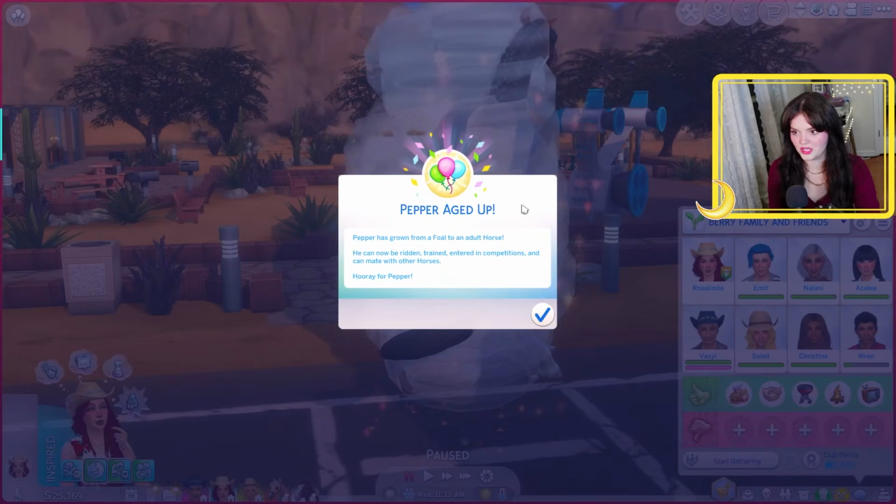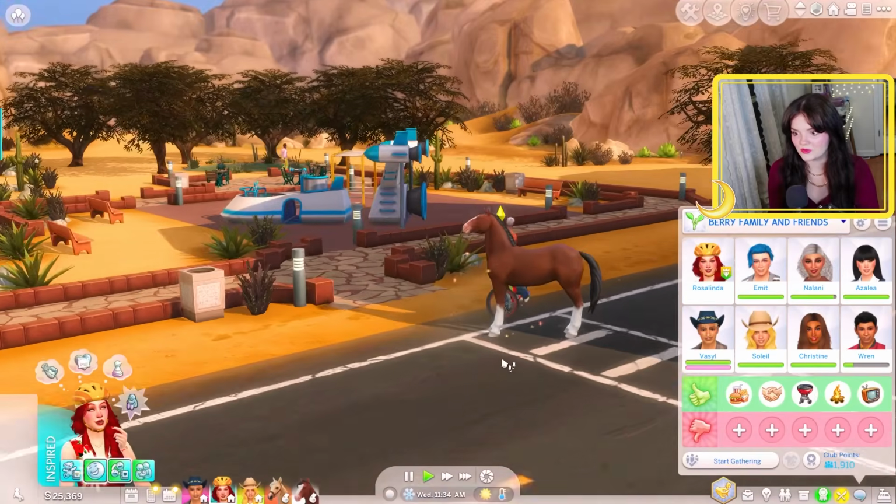Ooh, okay, he just aged up in front of me. I can kind of see his little head back here. He has grown from a foal to an adult horse. He can now be ridden, trained, enter in competitions, and can mate with other horses. Hooray for Pepper. Okay, this is what he looks like. Oh, he's a big horse.